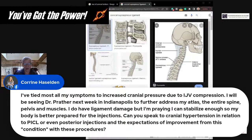Corinne, I've tied most of my symptoms to increased cranial pressure due to internal jugular vein compression. Seeing Dr. Prather next week in Indianapolis to further address my atlas, the entire spine, pelvis, and muscles. I do have ligament damage, but I'm praying I can stabilize enough so my body is better prepared for the injections. Can you speak to cranial hypertension in relation to PICL or even posterior injections and the expectations of improvement for this condition for these procedures?